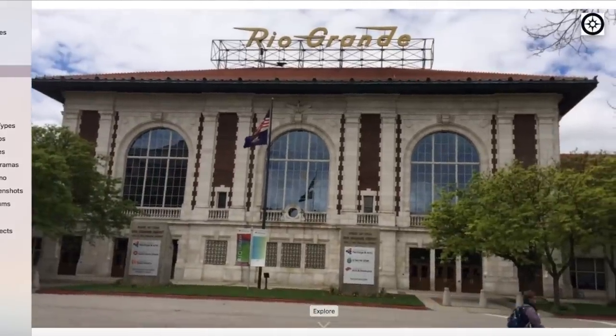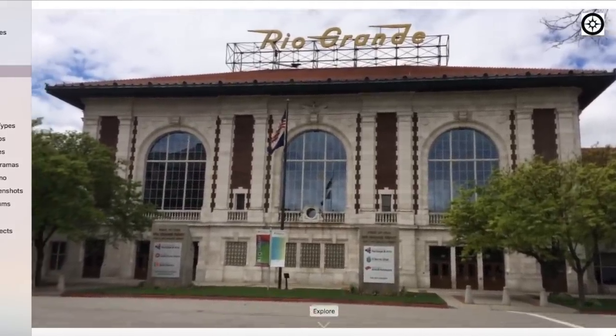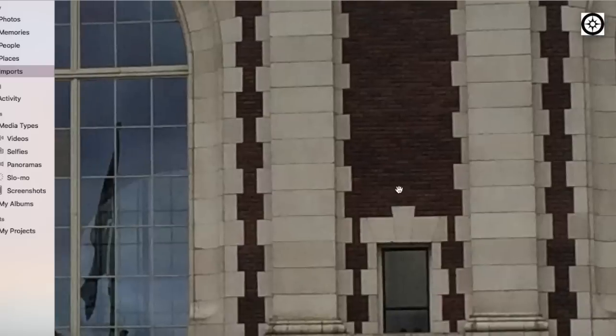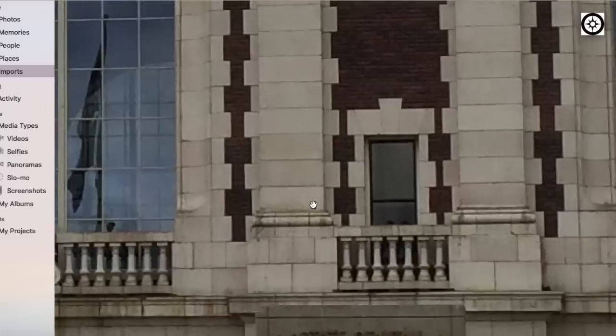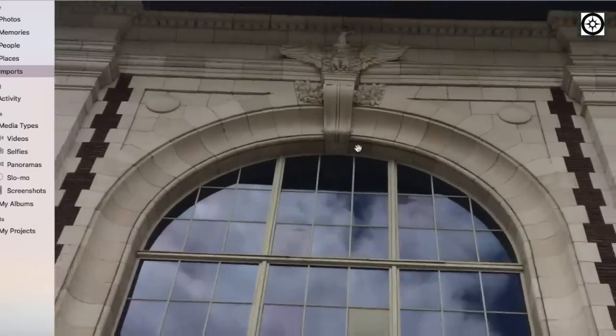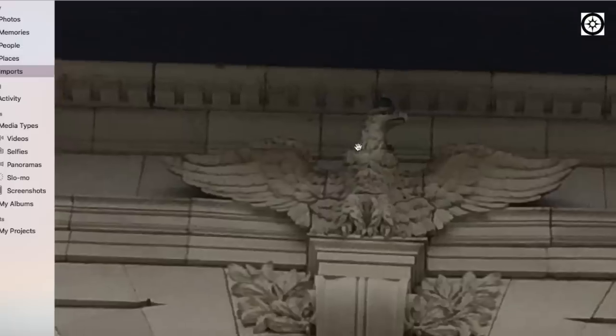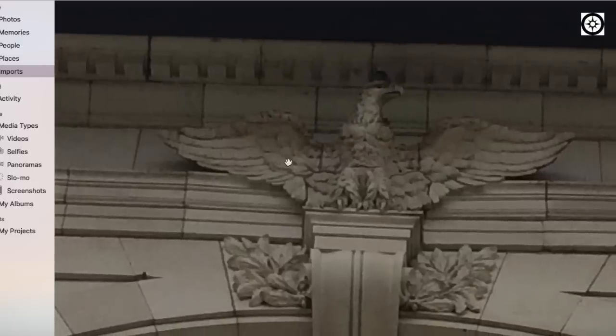But here we really have a look at this old style. And so you have the brick, and then you have this facade applied over the top of the brick. And again, really seeming like a kit. And here's a closer look at the bird. You see here, it appears to be at least 3 sections.